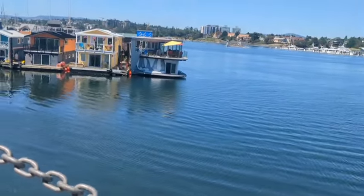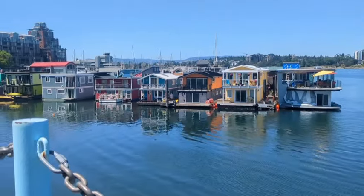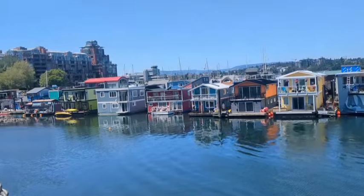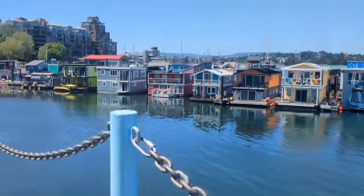What we are seeing right now are the floating residences or floating houses. Imagine yourself going on a holiday and this is your accommodation or your place to stay in. That would be lovely.